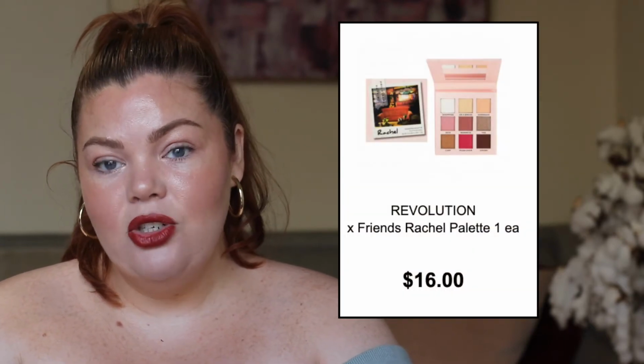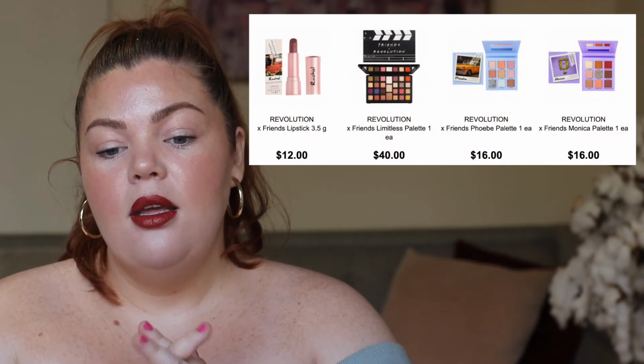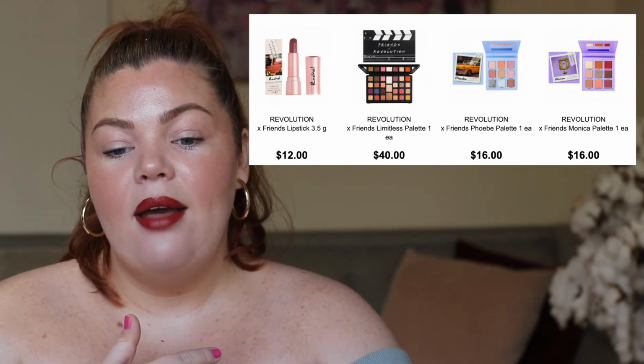We have the Phoebe, Monica, and Rachel palettes for $16 each. The Limitless palette for $40. The 3 lipsticks are $12 each, which is a Monica, Rachel, and Phoebe. And then we also have the cosmetic bag for $16. So we still don't have the lip glosses, the mirror. There was a lobster bag. I think that might have been roughly it. So maybe that's going to come out in the next wave.